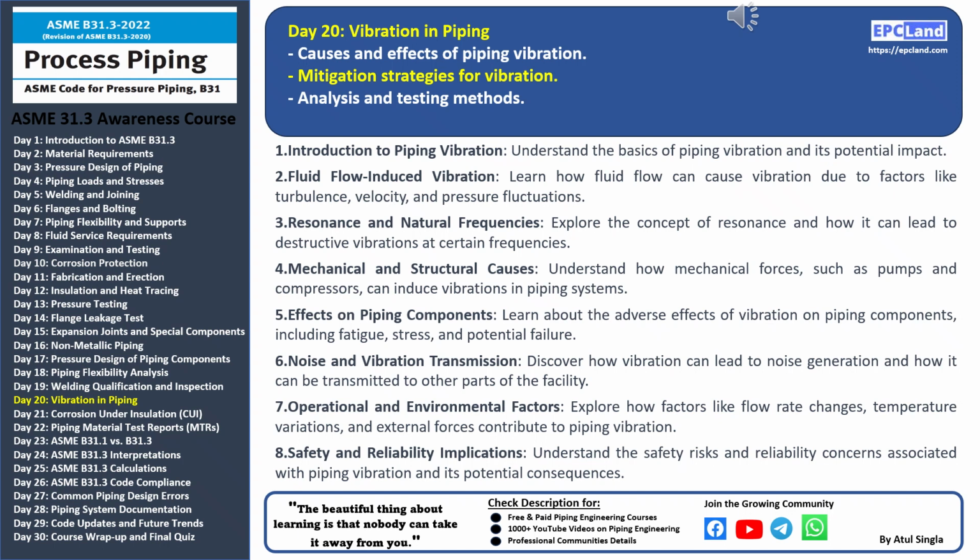Piping system design. The design of our piping system plays a crucial role. Proper layout, sizing, and support can minimize the potential for vibrations to occur. Control valve selection. Choosing the right control valves can be vital in mitigating vibration caused by fluid flow. The design and type of valve can significantly affect the system's vibration behavior.